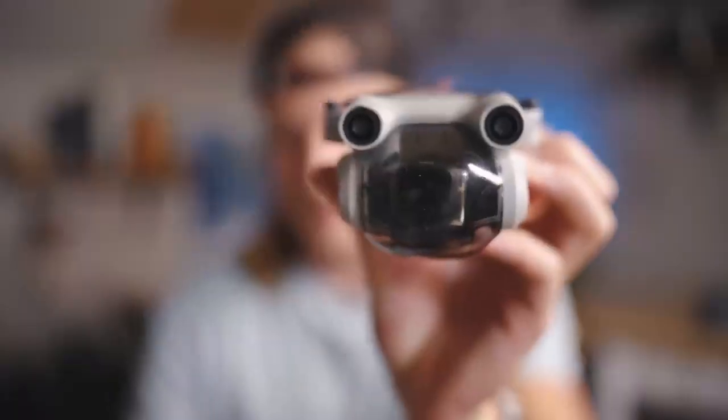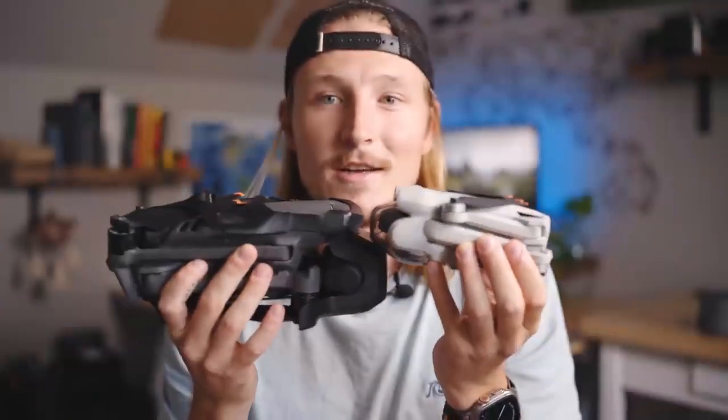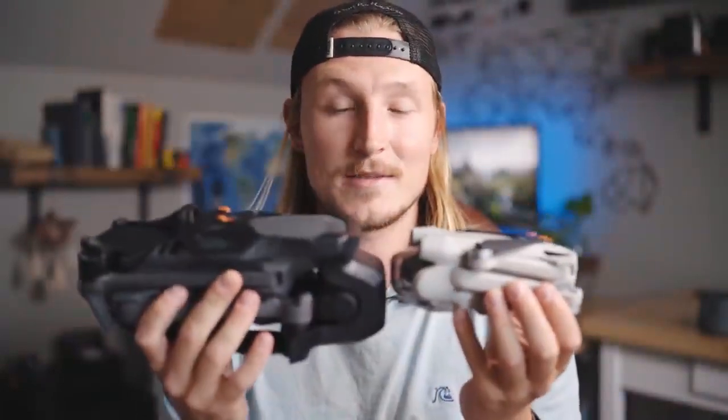This brings me to my next point in the video, which is actually the video quality. So obviously this drone isn't gonna come close to something like the Mavic 3. This is the Mavic Mini and this is the Mavic 3. So comparatively, this thing is an absolute tank. But for what it is and the size of the drone, it's really amazing quality.